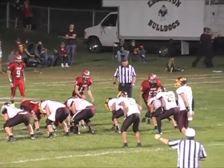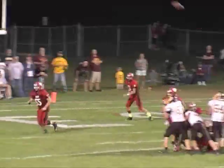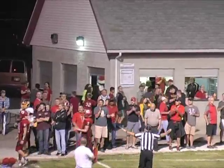Fourth and goal from the 5-yard line for the Edgerton Bulldogs. Thiel working out of the shotgun. Puts it in the air. It's going to be way overthrown.